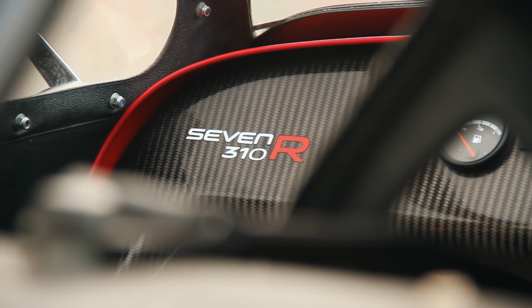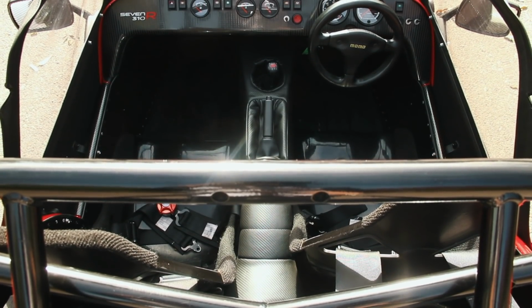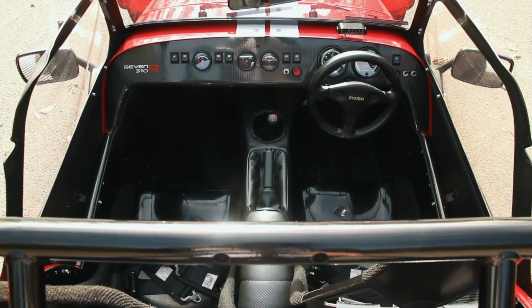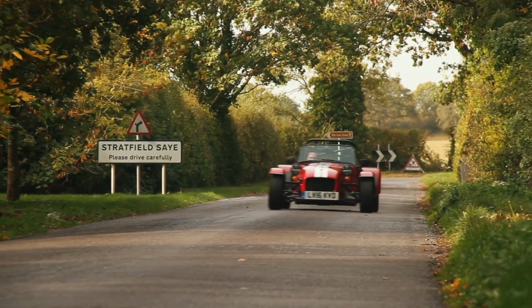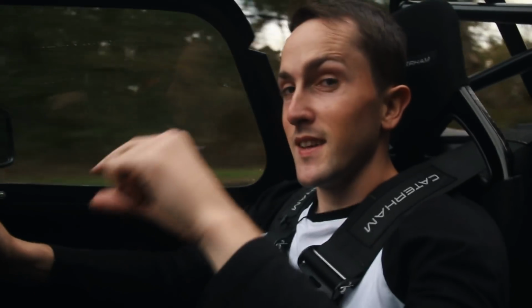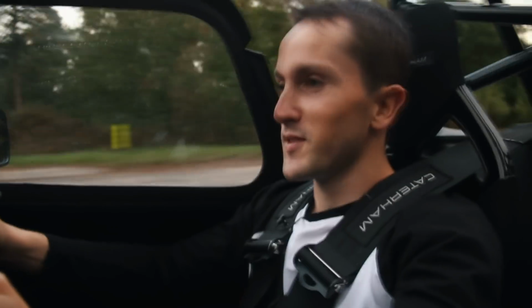Other options that this car has include creature comforts like a £300 heater and £1,250 for a full windscreen and a roof. And it also has a 6-speed manual gearbox rather than the 5-speed that you get as standard. That's £2,500. All in all, a 310R will set you back £28,990. This car, with its options, is £36,695. It's got a few options.